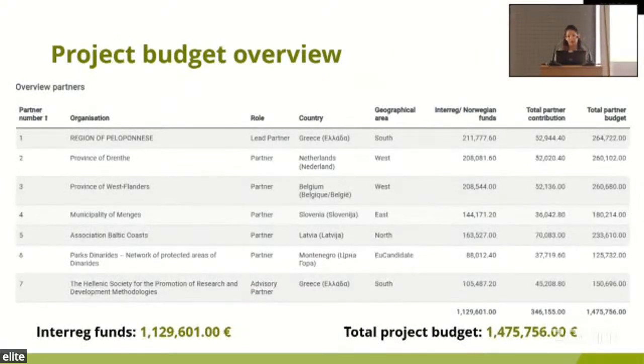So this is a table from the Interact platform of the project, stating the overview of our budget. Basically, we have a total project budget of 1.475 million, and the Interact funds, for those that cannot see down here, is 1.1 million euros. So you can see the numbers for your organizations. You can see the total partner budget at the end of the last column for all of us. And for this, you will have access on this platform, if not already, if somebody has participated in other projects in the past. But this is how it will look, and you will have access to it.